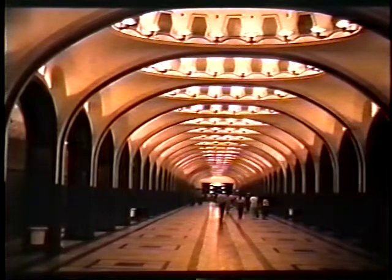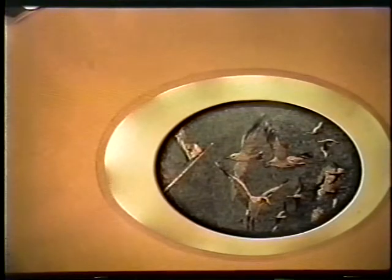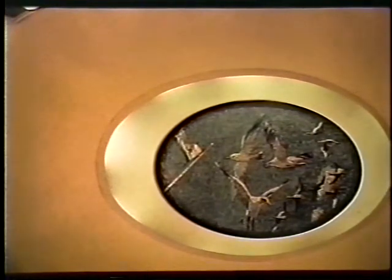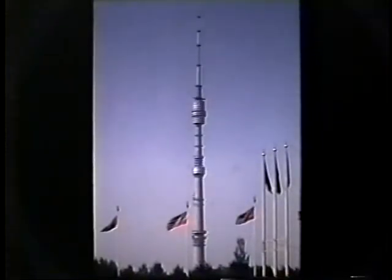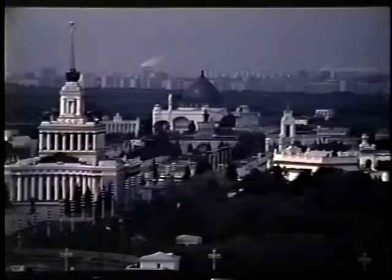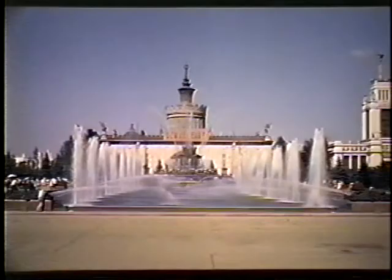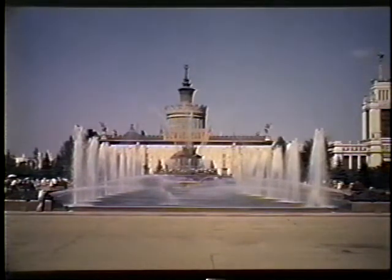The metro or subway is done in many styles of stations. The ceilings and mosaics, they're all different throughout Moscow. The Ostankino Tower is the television tower. The barrel shape is a restaurant called Seventh Heaven near the top. The agricultural building on the exhibit grounds. There are over 200 buildings.